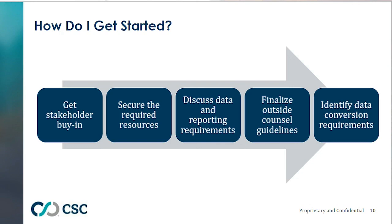Next, finalize your outside counsel billing guidelines. Having a finalized set of outside counsel guidelines can help fast-track the development and configuration of invoice validation rules and the overall build versus trying to develop and finalize a set of guidelines during the implementation.